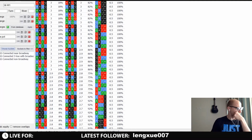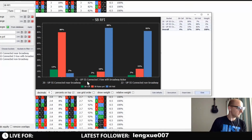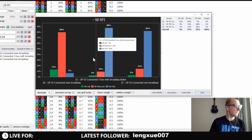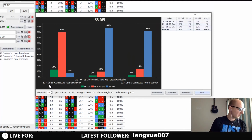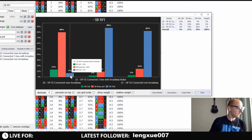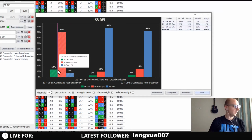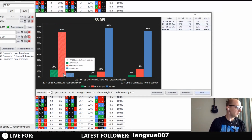So we're gonna look into single suited. So this is for single suited without an ace. So first you have unpaired connected near Broadway. If it's near Broadway, you're opening it 80% of the time. Folding only 7 and limping 13. I mean, I don't even limp at all. I just either raise or fold. So I don't know what to do with that.